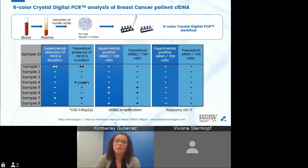We were excited to see a perfect correlation between the experimental detection and theoretical presence of PIK3CA mutations, HER2 amplification, as well as chromosome 17 polysomy using the 6-color digital PCR panel. There was one exception in the PIK3CA data in sample 4, and this was found to be due to the fact that the presence of the mutation was below the limit of detection.